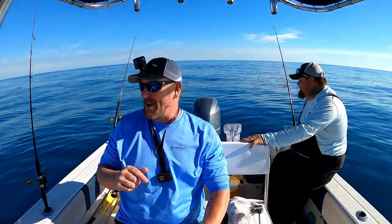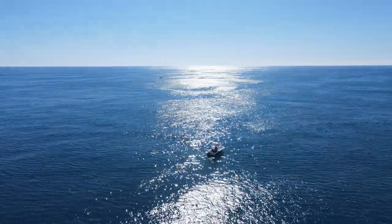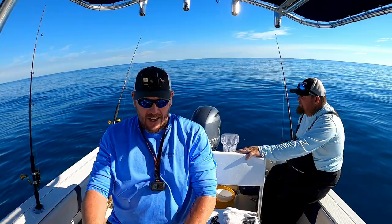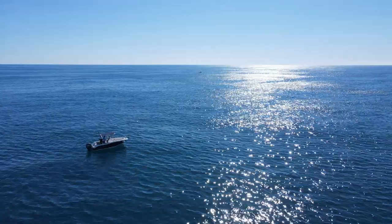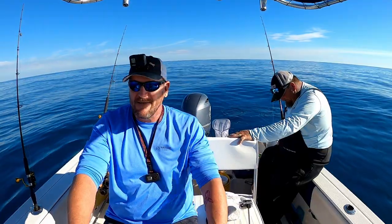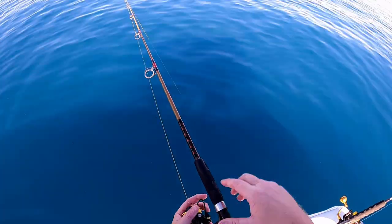Well, we're going to give this spot a rest and try to move around just a little bit. See if we can't get actually on some fish we can put in the box. Even though the red snapper have been literally tearing us up. 80 pound leader, like it was nothing. Those are big suckers. All right, dropping down.